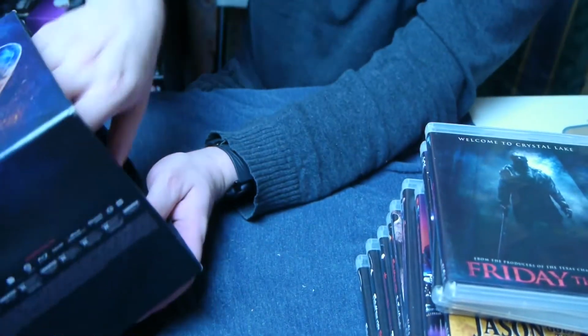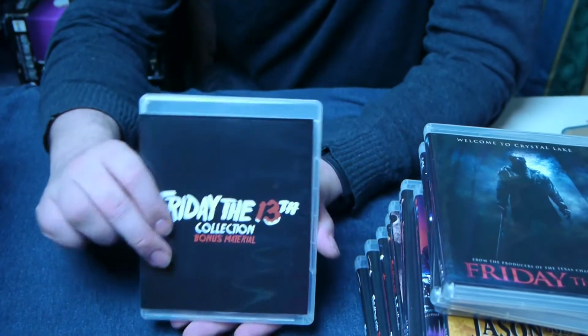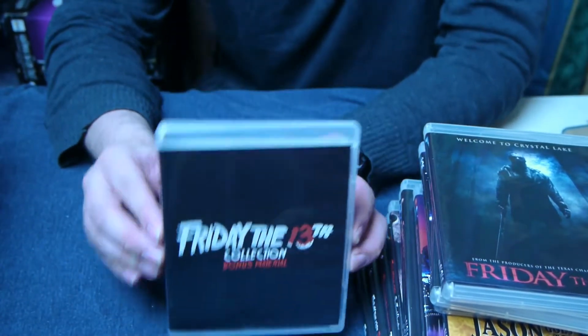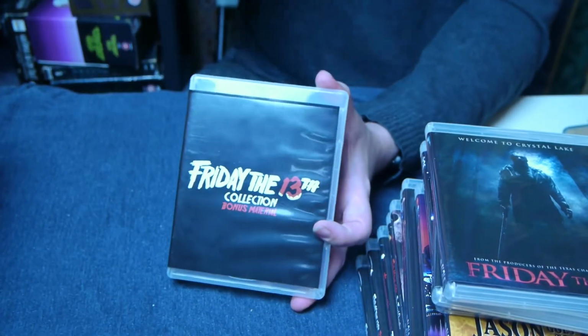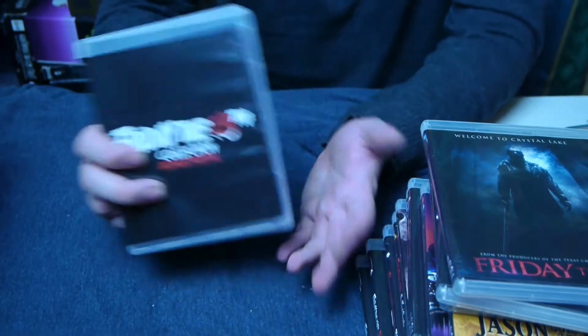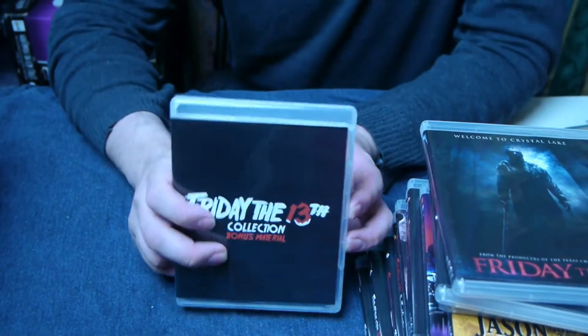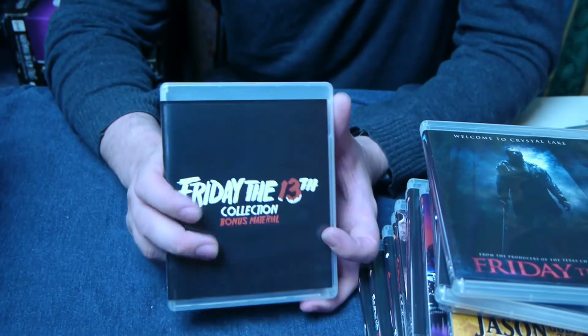And then, last but by no means least in terms of discs, we get the bonus material. So it's here where a lot of the new stuff is contained. It is here that we do get some additional interviews and stuff for the 2009 remake, because as I said, the original Crystal Lake Memories book doesn't cover the 2009 remake. You do get some quite nice stuff in here.